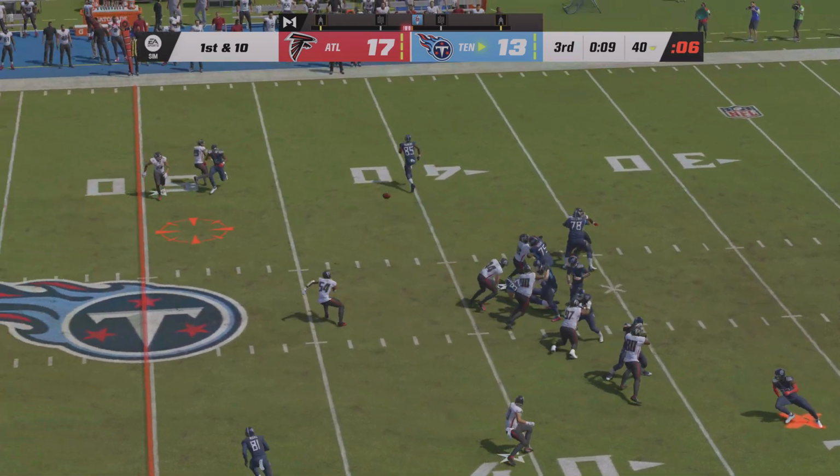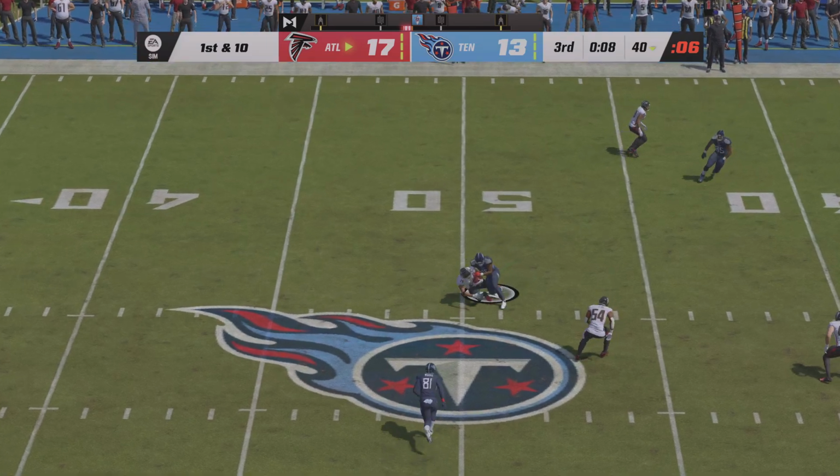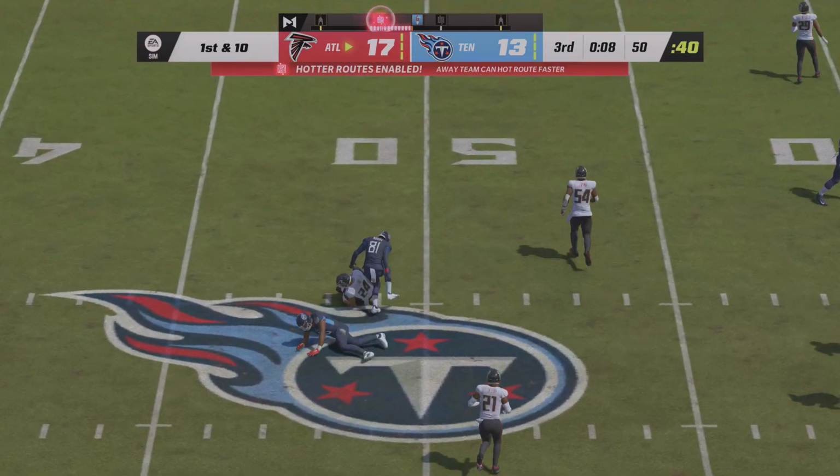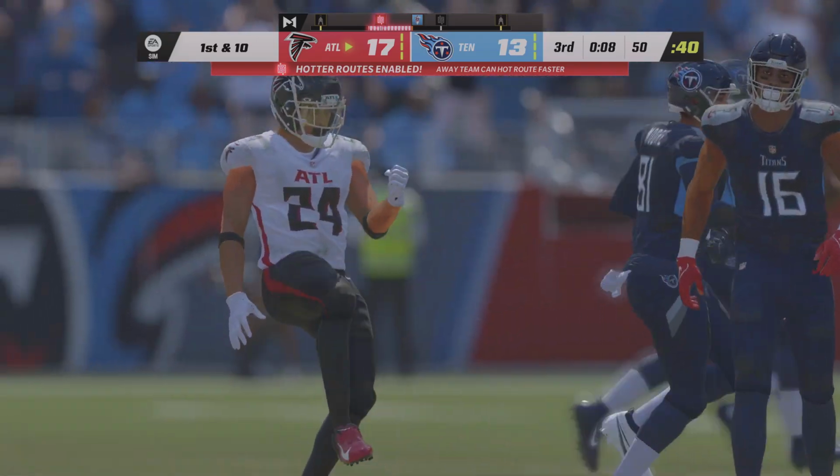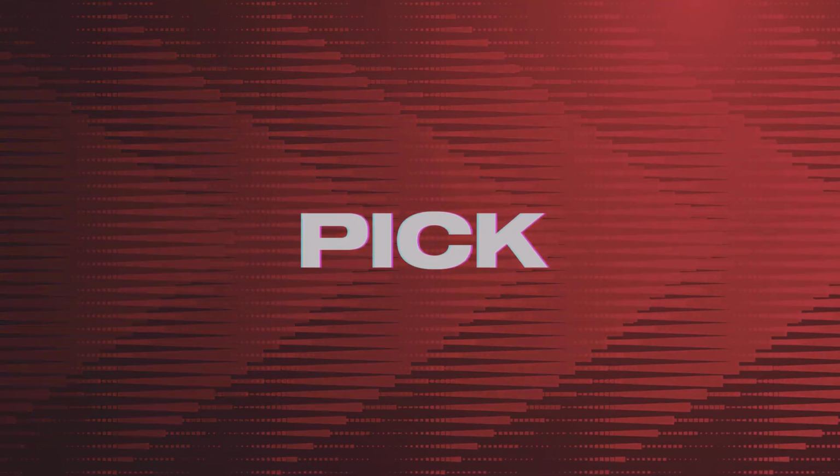Now a 1st down throw, Tannehill. He rifles one that's intercepted. Picked off by A.J. Terrell. And the Falcons are going to have the short field here as they'll take over right at the 50.